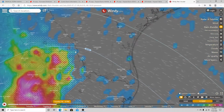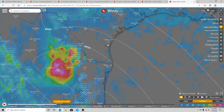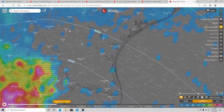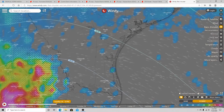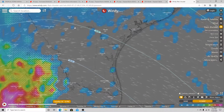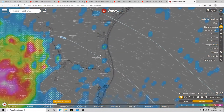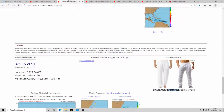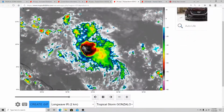So really, at this point, it's just going to be the flash flooding. Good news is it'll be moving at a decent pace and not just sticking around there for a while. There could also be a tornado threat as well. Typically, tropical systems can produce a few tornadoes, so that'll be something to keep an eye on as well. More than likely, just sticking around the Mexican border and south there. So that's Hannah. Let's move to Gonzalo.